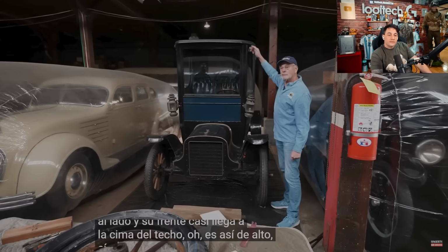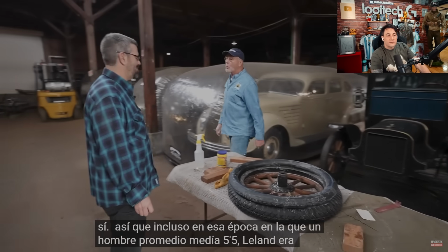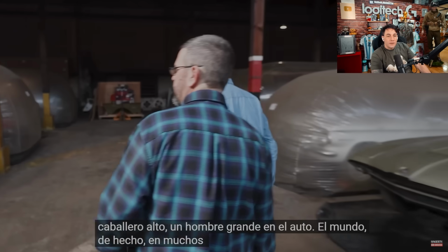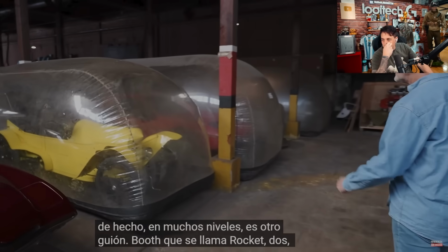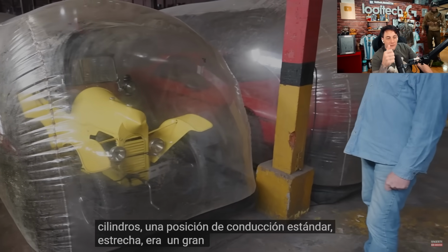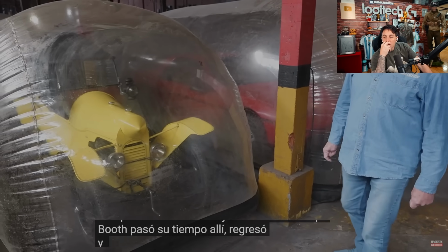Oh, he's that tall. Yeah, so even in that era, when an average man was 5'5", Leland was a tall gentleman. A big man in the car world. Indeed, on many levels. That's another Scripps Booth that's called the Rocket. Two-cylinder, standard driving position, narrow. It was a big fad in Europe at the time, and when John Scripps Booth spent his time there, he came back, and that was kind of where they went with it.